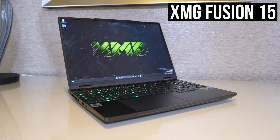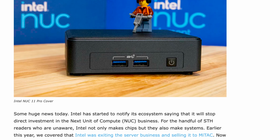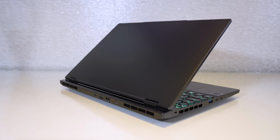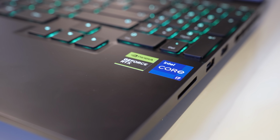XMG's Fusion 15 is coming back this year. If you recall, this was the Intel collaboration laptop back in 2022, but now that the Intel NUC team has left the chat, they're no longer involved. Maybe that's why some regions will have an AMD Hawkpoint version available. XMG haven't confirmed they'll offer it with AMD yet, so let them know if you want it.